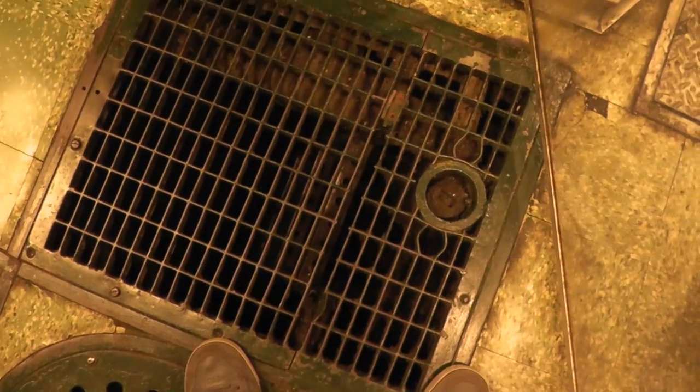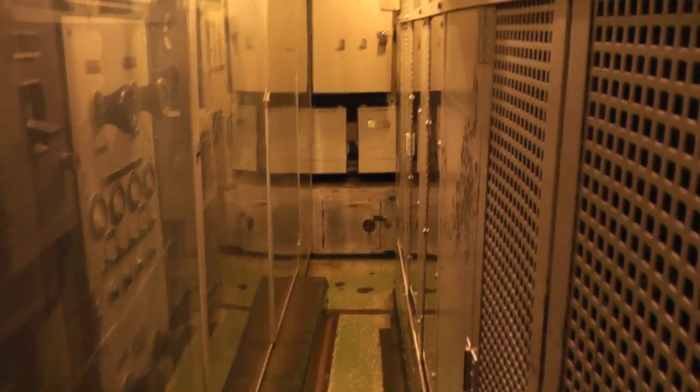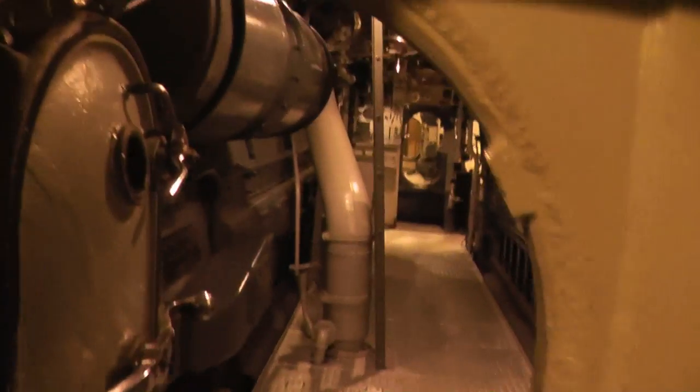Oh Jesus. That is a ladder going down to somewhere where I don't think you would want to go. And I'm sideways through here. Shuffle, shuffle, shuffle. There's a lot of electrical looking stuff in there. Danger, high voltage. Oh god, yeah. Duck again. Oh wow.